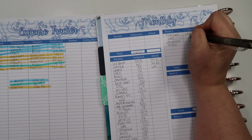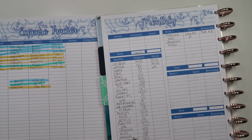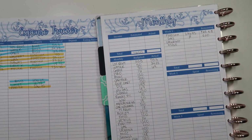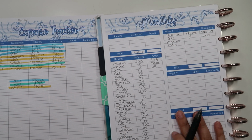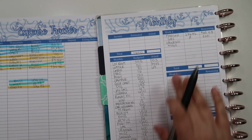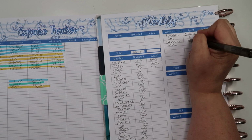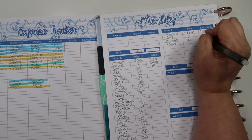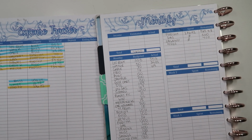For gas, we haven't spent anything yet, so we still have the full $200 remaining for the month, which is good. We will have to fill up here soon, though. Going back and forth to the camper is pretty darned expensive. Gas prices, though, have come down a little bit in my area, which is such a relief. For spending, we haven't had a Tuesday yet, so we haven't taken any money out of our spending for the month, so we still have that full $400.